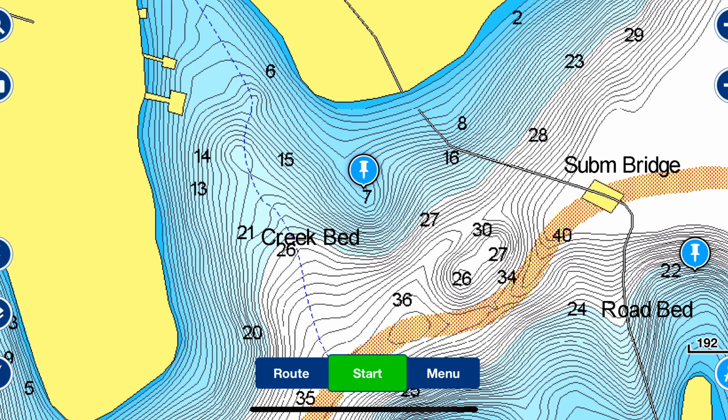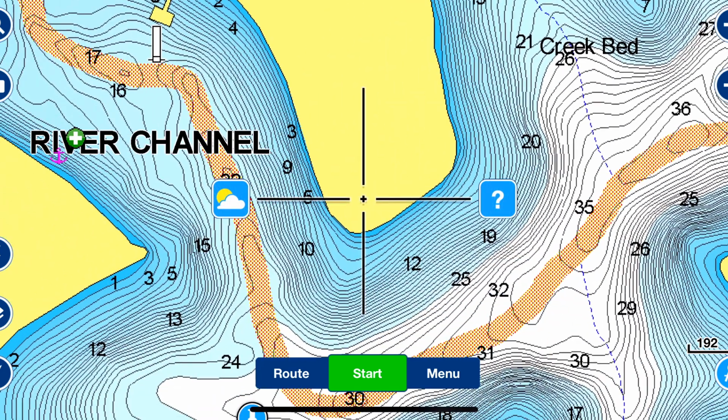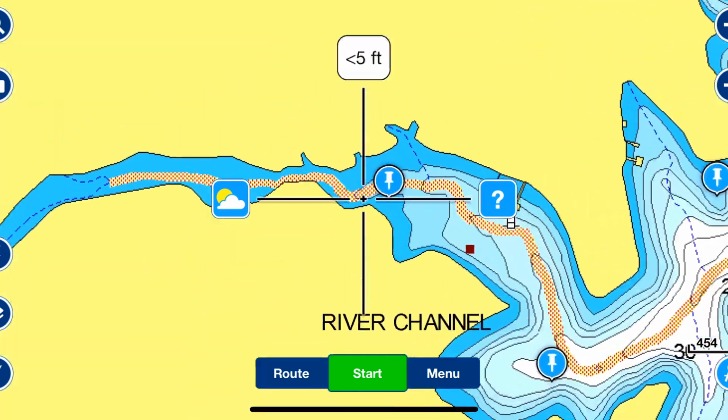I like how it comes up, has that hump, and then has that break into the creek channel. That's really cool. All right, so let's go back here. We're going to go in the river channel.